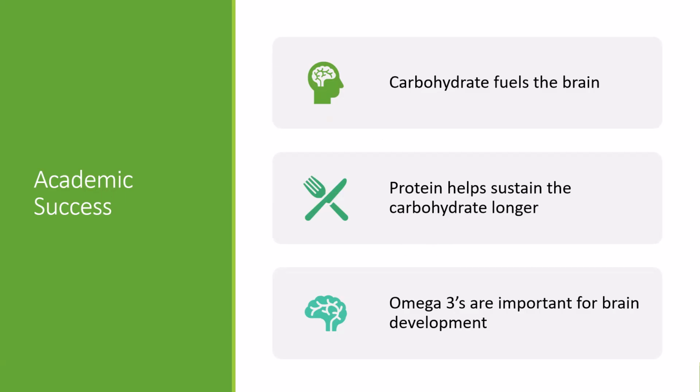The link between nutrition and academic success is profound, with specific nutrients playing pivotal roles in cognitive function and learning. Carbohydrates serve as the primary fuel for the brain, providing essential energy needed for concentration and mental clarity. Protein, on the other hand, aids in sustaining the effects of carbohydrate over a more extended period, preventing energy crashes and supporting sustained focus. Additionally, omega-3 fatty acids are crucial for brain development, playing a key role in maintaining optimal cognitive function. A diet rich in these nutrients not only supports immediate cognitive needs, but also contributes to long-term brain health, highlighting the importance of nutrition in creating a foundation for academic success.